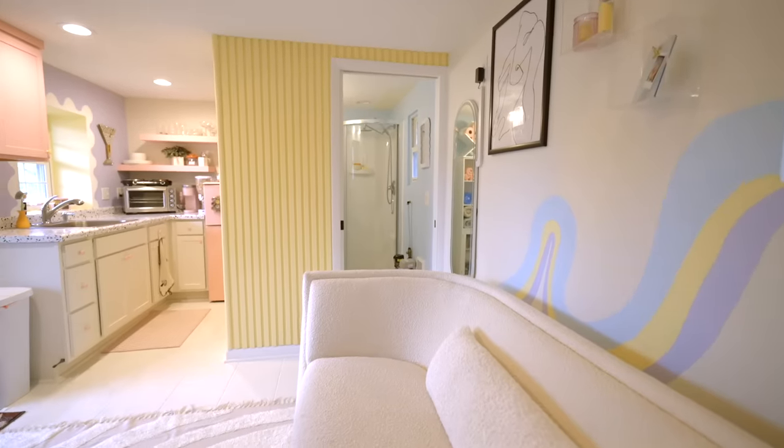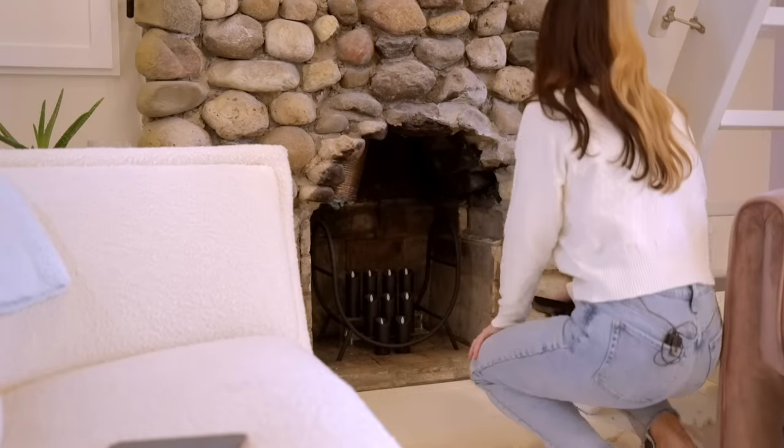When I bought it, I always had the intention that this is going to be different. I'm not going to make it like any other house. I want it to be crazy looking. I wanted it to look really cute and fun.